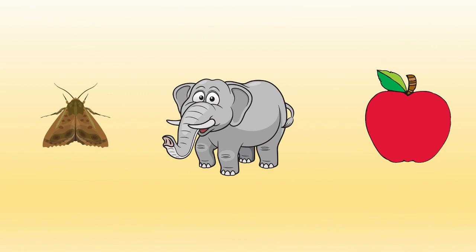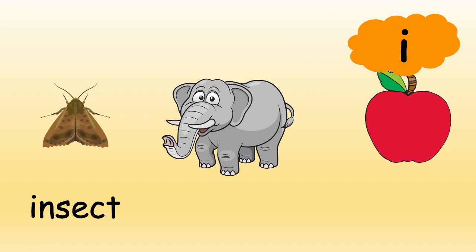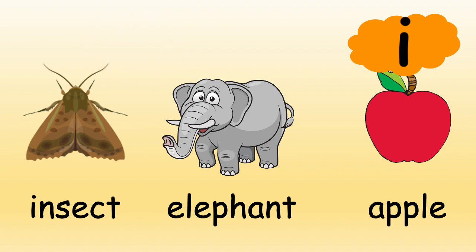Children, do you remember the sound of the letter I? That's right. E. E. E. Look at these pictures. Which picture begins with the sound E? Insect, elephant, apple. Let's hear it again. Insect, elephant, apple. Good job. Insect. E, insect.